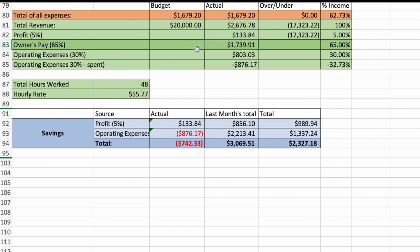And our personal budget is 65%. Next is operating expenses, and 30% for operating expenses would be $803. What I spent of that was $876.17. So I went a little over budget, but that's fine.